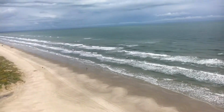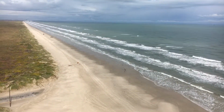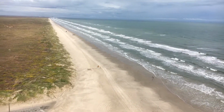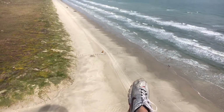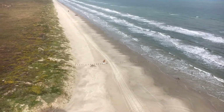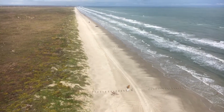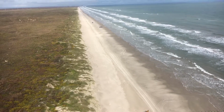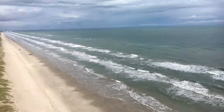Look at the water. Visibility looks really good down there. Anyway, I'm going to fly up and down, pick out a camping spot, camp out, and see if I can test out my water distillation. Got all my gear with me. Got my tarp, got my cover for my paramotor. Nice smooth winds right now, but as you can see, storms are coming in now.